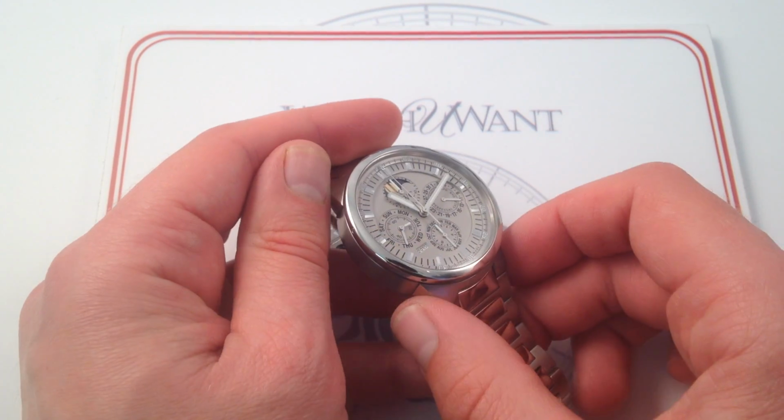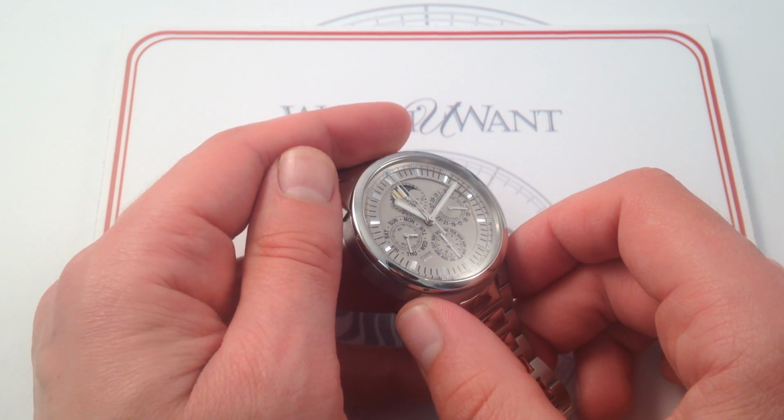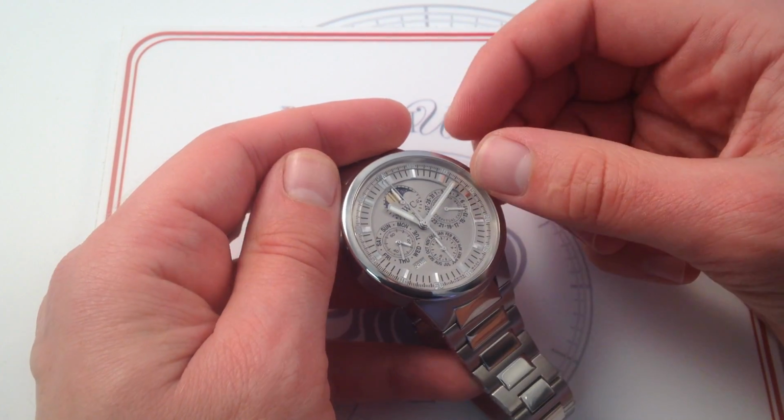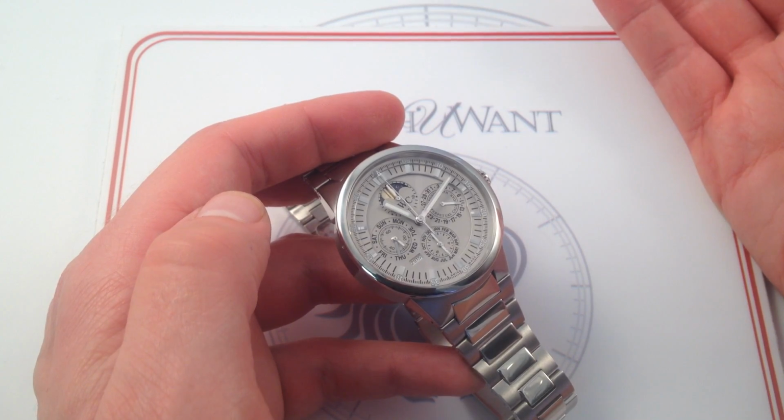The rest of the movement is pure Valjoux 7750, 43 joules, 28,800 vibrations per hour. Like I said, when you pull the crown, it hacks, so it stops the balance and allows you to synchronize it precisely to a reference time.